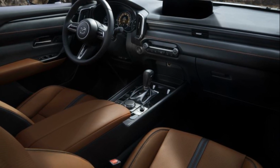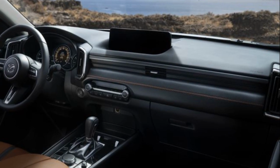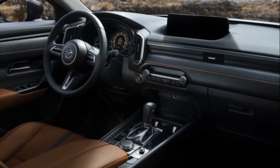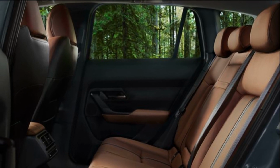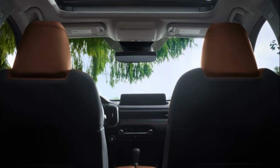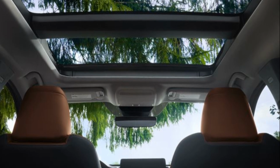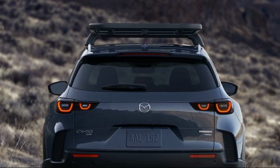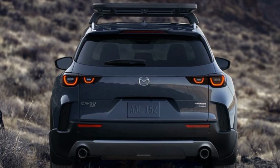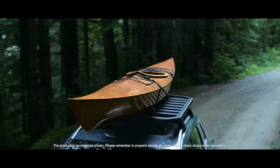Inside, the CX-50 keeps Mazda's signature driver-focused layout intact, complete with high-end materials and fixtures. The seats wear a unique, modern outdoor aesthetic that you won't find elsewhere in the lineup, featuring an available terracotta interior color and a panoramic moonroof. Mazda also tweaks the storage compartments to better fit the needs of outdoor enthusiasts, with additional cubbies and compartments throughout.